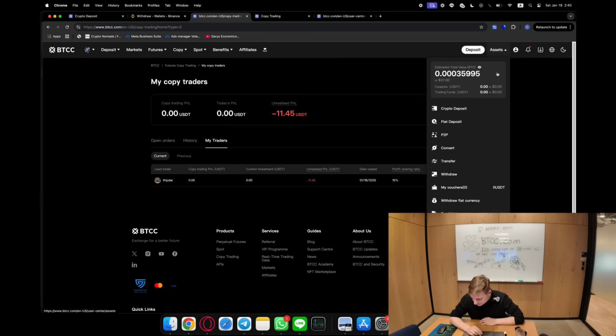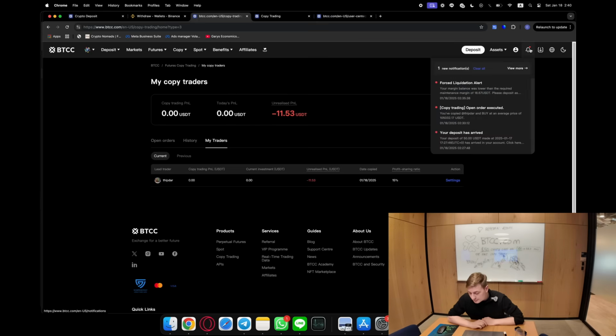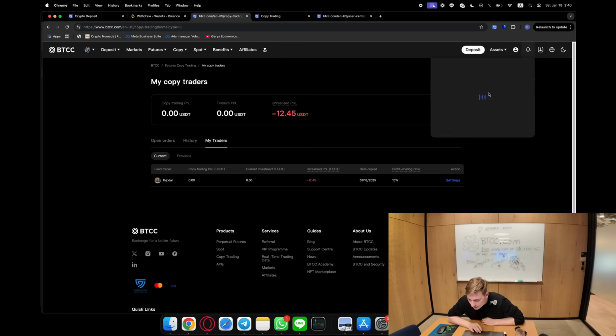Now, let's see. Forced liquidation alert. Your margin balance was lower than the required maintenance margin of $18. Please deposit as soon as possible to increase your margin level. Interesting. You've copied and buy at an average price of something, order executed, copy trading.